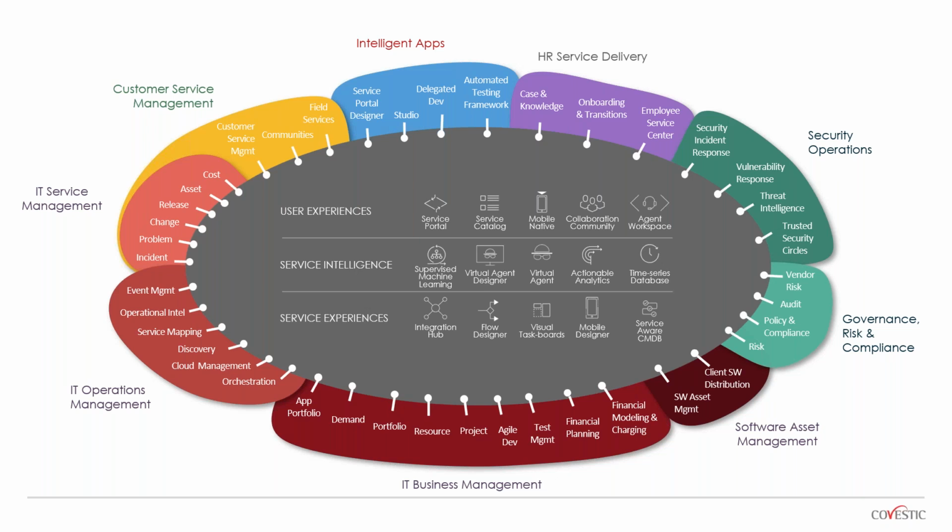also everything else that you see around here. So IT service management, which was traditionally the sweet spot for ServiceNow, the asset management, IT operations, security, all of these things can now be on one platform, in addition to the ability to create your own intelligent apps for specific use cases.